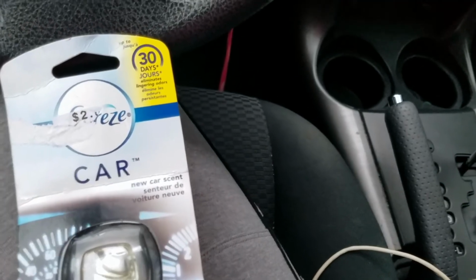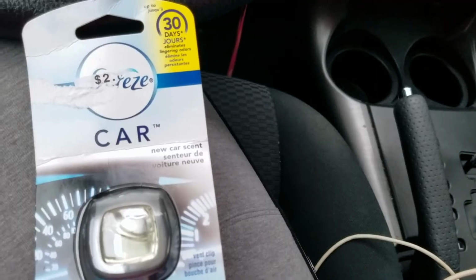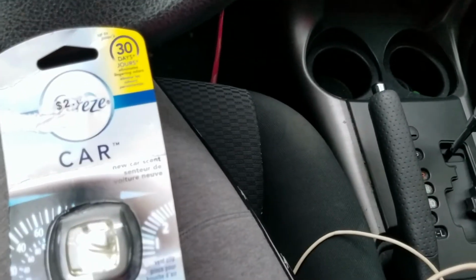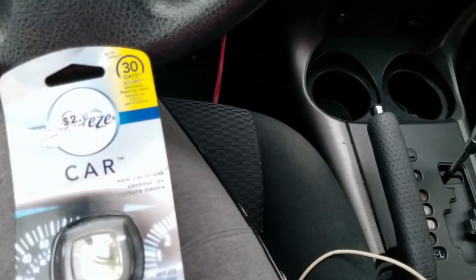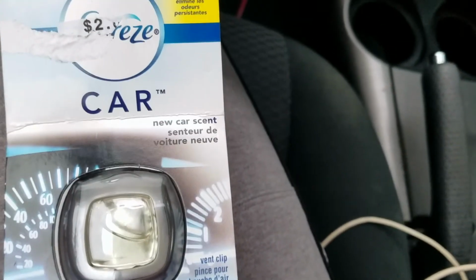Sometimes I actually carry a lot of liquor around for work in my car, and I've definitely had some spills here and there, and I have some odors of vodka and stuff, and I definitely don't want my car to smell like vodka, so this definitely helps keep it smelling fresh and clean. This is the new car scent.